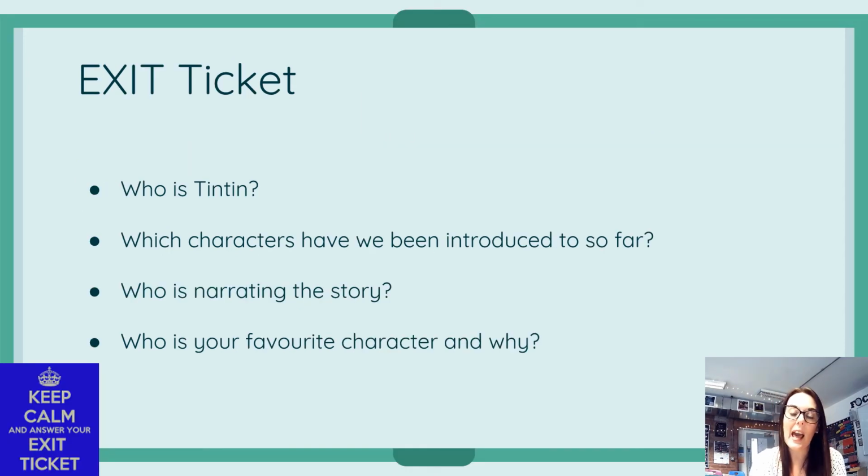Okay, so today's exit ticket is, can you answer these questions? There's a space in your booklet to do this. So who is Tintin? You might need to do a bit of extra research on that. Which characters have we been introduced to so far? Who is narrating the story? And who is your favourite character so far and why? So that's your final task for today.